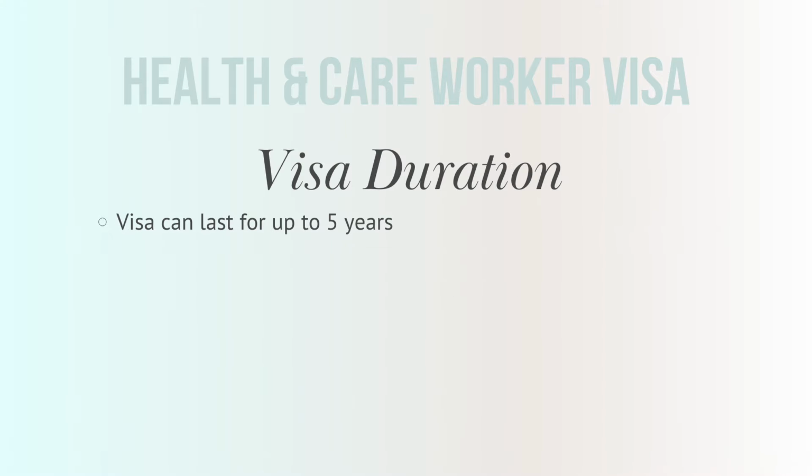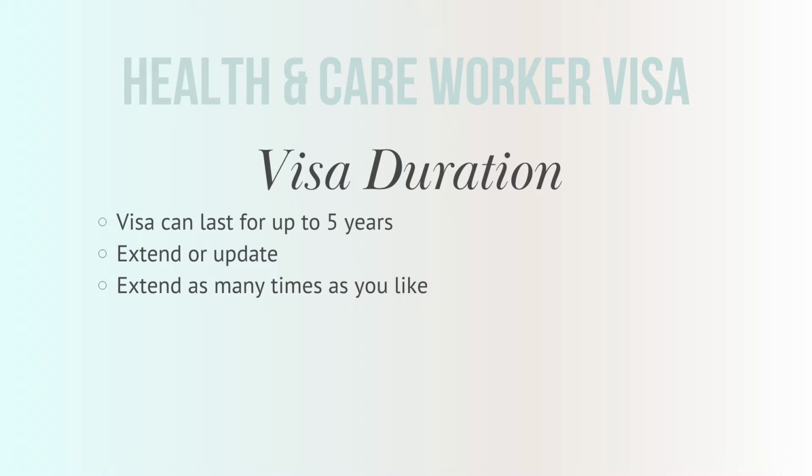Your visa can last for up to 5 years before you need to extend it, and you'll need to apply to extend or update your visa when it expires, or if you change your jobs or your employer. You can extend your visa as many times as you'd like, and you can also apply for an ILR if you meet the eligibility requirements after 5 years. An ILR will allow you to remain in the UK indefinitely.